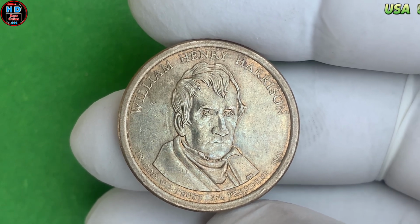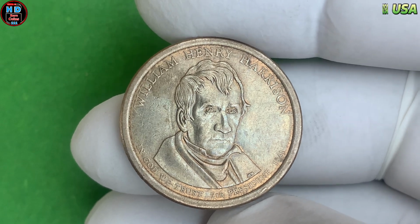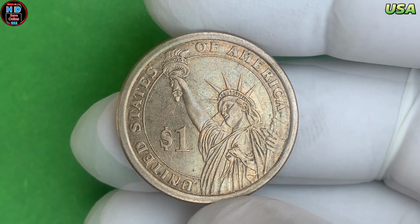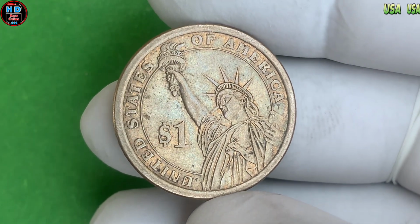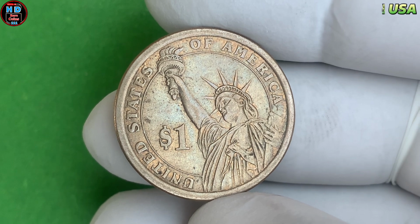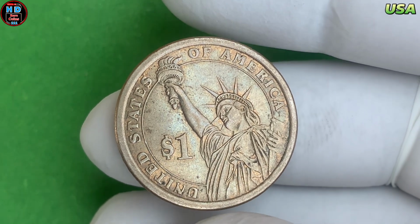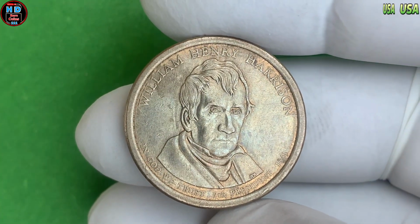The reverse side is consistent with the rest of the series, featuring the ever-proud Statue of Liberty. Her torch is raised high, symbolizing hope, freedom, and the promise of the American dream. Above her, the words, "United States of America," shine proudly, and just below, the simple denomination, $1. But don't let that number fool you, because not every version of this coin is created equal.